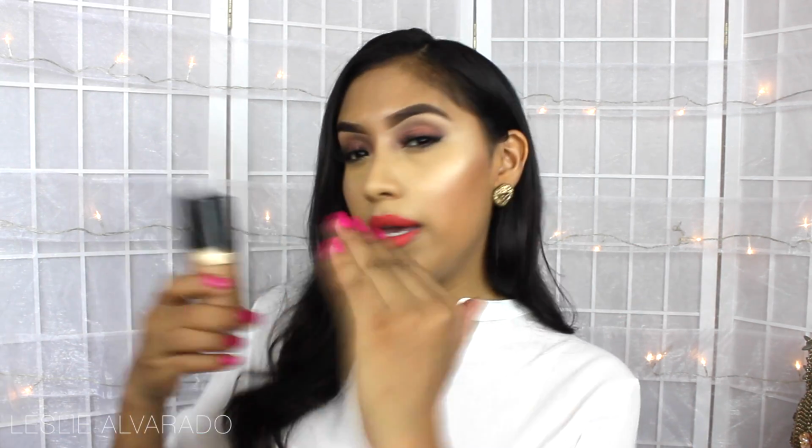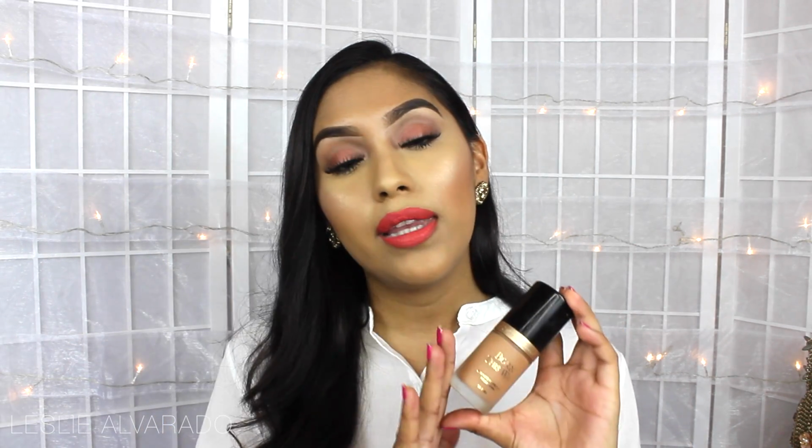This is definitely not the foundation that I'm going to be using for an event, because I do get pretty oily after about 4 or 5 hours, depending on the weather. If it's extremely hot, I do get very oily very quickly with this, and I am combination skin, in case you guys are wondering. But I really like it, and I love the coverage. I think it's a great amount of coverage, and it is very buildable.